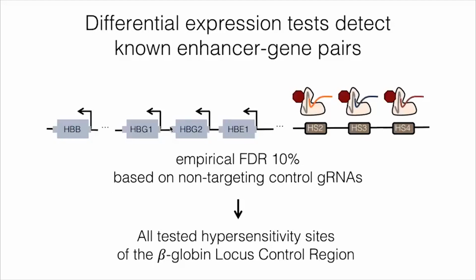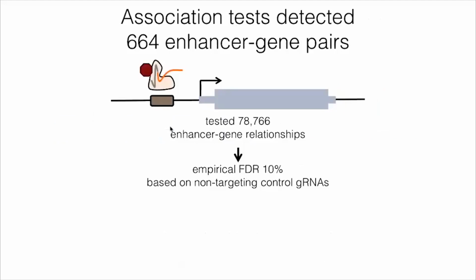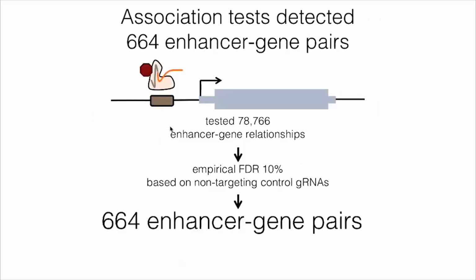Great. Now have a look at our actual enhancer gene pair relationships. We set the same threshold based on non-targeting guides, and we got back 664 enhancer gene pairs.